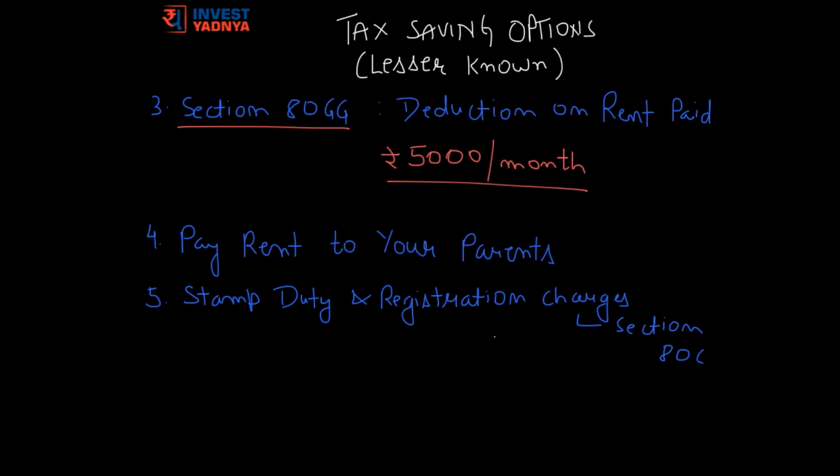Since we are on the topic of real estate, there is one more not so popular tax saving option, which is deduction on stamp duty and registration charges under section 80C. If you have purchased or constructed a house property, stamp duty and registration charges and other expenses which are directly related to the transfer are allowed as a deduction under Section 80C. The maximum deduction, of course, is rupees 1.5 lakhs as per the section limit. You can claim this deduction only in the same year when the actual expenses occur.